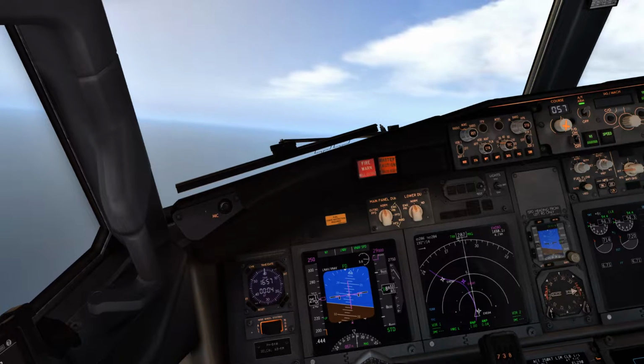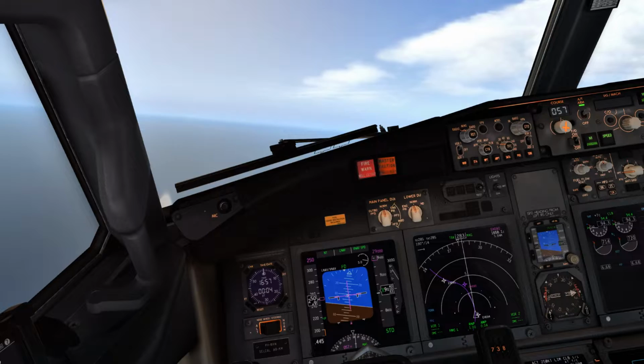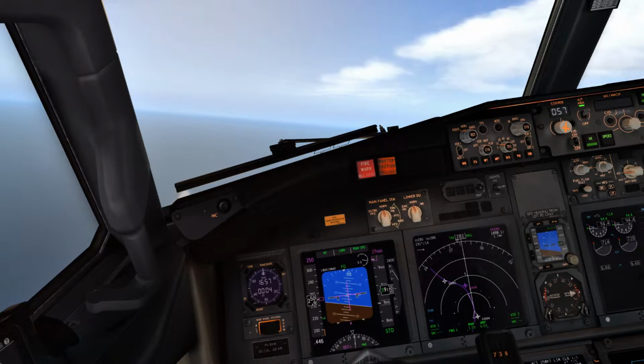Okay, so there's a 251. Just leave up a little bit, just to stabilise. You can use your trim.